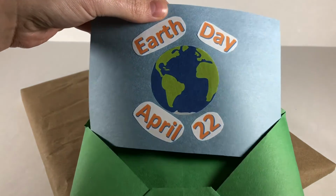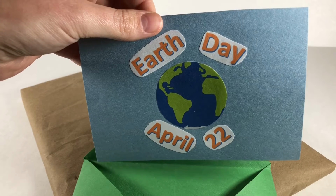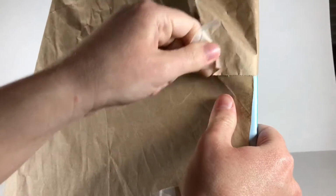Looks like Earth Day is coming up, April 22nd. Let's open our package. Looks like this wrapping paper has been reused. That's good for the earth.